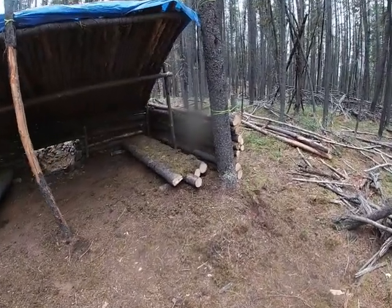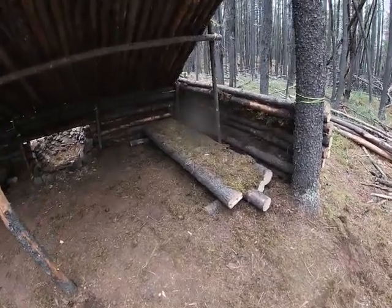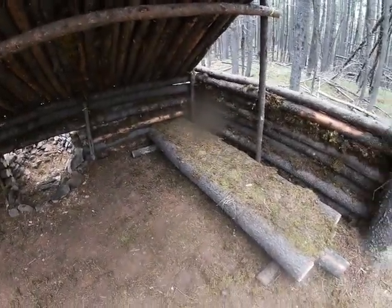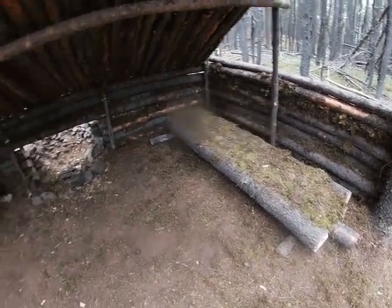Camp is all cleaned up. Our log beds held up really well last night. Pardon the gunfire in the background.